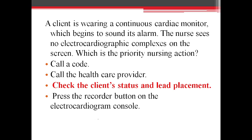A client is wearing a continuous cardiac monitor which begins to sound its alarm. The nurse sees no electrocardiographic complexes on the screen. What is the priority nursing action? The patient is under a cardiac monitor, and there are missed cardiac beats, so we have to assess the client status and lead placement. Sudden loss of electrocardiographic complexes indicates ventricular asystole or possibly electrode displacement. So first we have to assess the client status and the monitor apparatus. Only after that can you call a code, call the healthcare provider, and press the recorder button; everything else is secondary. So the answer is check the client status and lead placement.